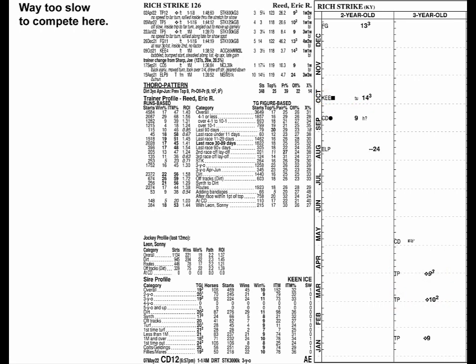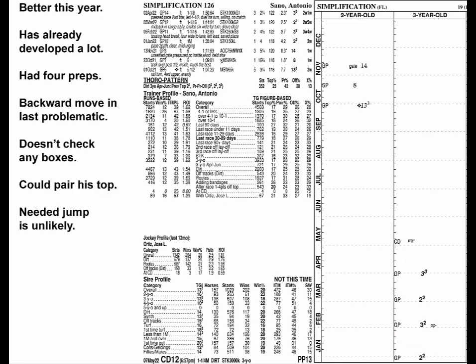We're not sure how Rich Strike even made it onto the also eligible list, but he's way too slow to compete with these. Simplification is much better this year than last, but that's not a plus. He has already developed a lot. He's had 4 preps, and we don't like the backward move last time. He doesn't check any of the boxes, and while he could pair his top, the jump he needs is unlikely.